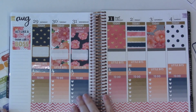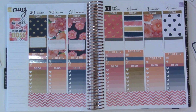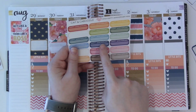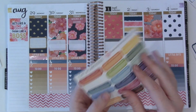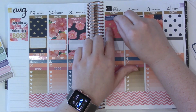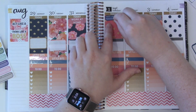Okay, and then, well, Thursday I have a few things. I think I already said this, but it's my parents' anniversary on Thursday, so let me find an anniversary sticker. Even though it doesn't match super well, I think I'm gonna do the navy just because it's not next to a lot of this really light kind of faded navy. I think that'll be good.